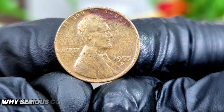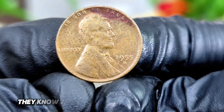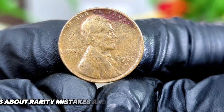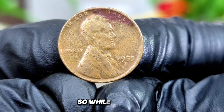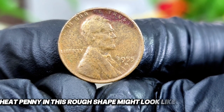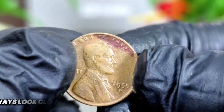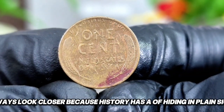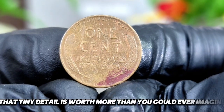That's why serious collectors never overlook even the ugliest pennies. They know that value isn't always about beauty, it's about rarity, mistakes, and the stories a coin carries with it. So, while the 1955 D wheat penny in this rough shape might look like a throwaway, it teaches us something important. Always look closer, because history has a way of hiding in plain sight, and sometimes that tiny detail is worth more than you could ever imagine.